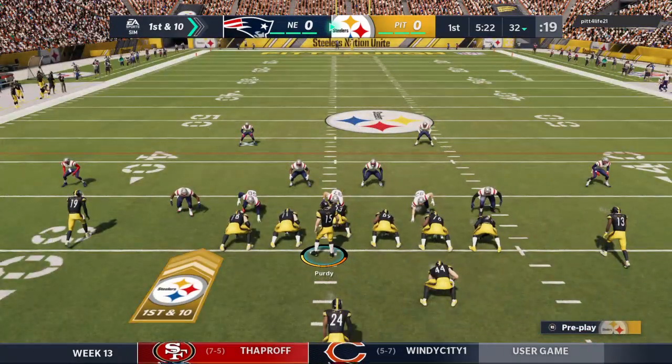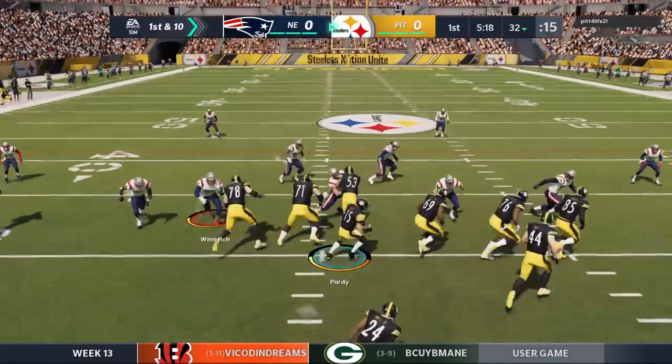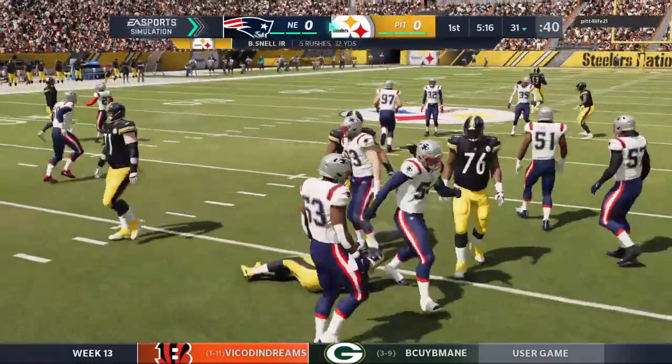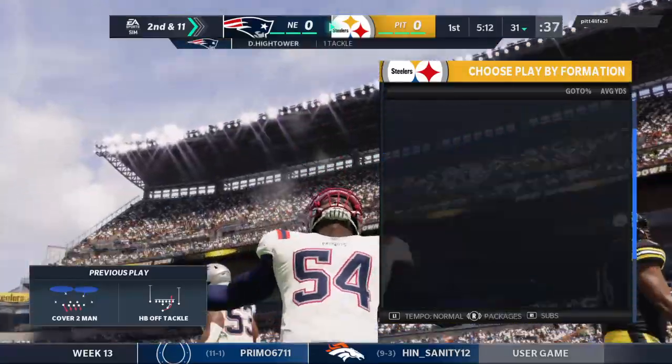You're already anticipating the film session, aren't you? There's going to be some anger. Yeah, it's not going to be at the greatest hits, is it? Because they didn't hit anyone on that play. Supposed to have them pinned back deep. Instead, they leave a big crack, a gaping hole, and guess what? They're in bad position right now.